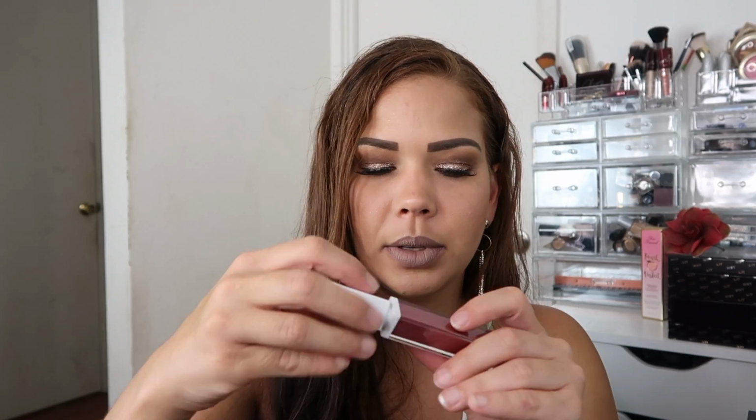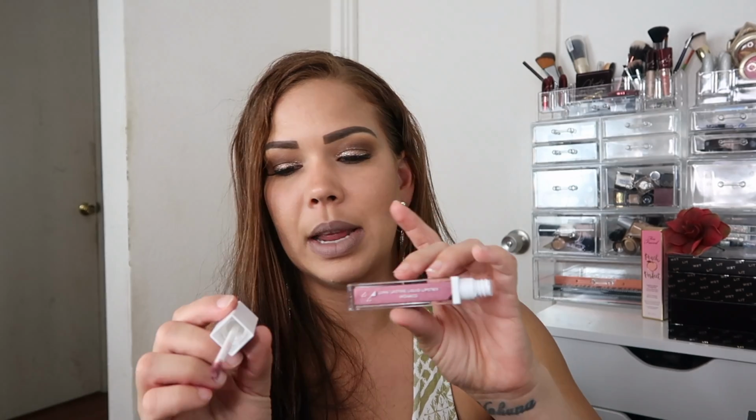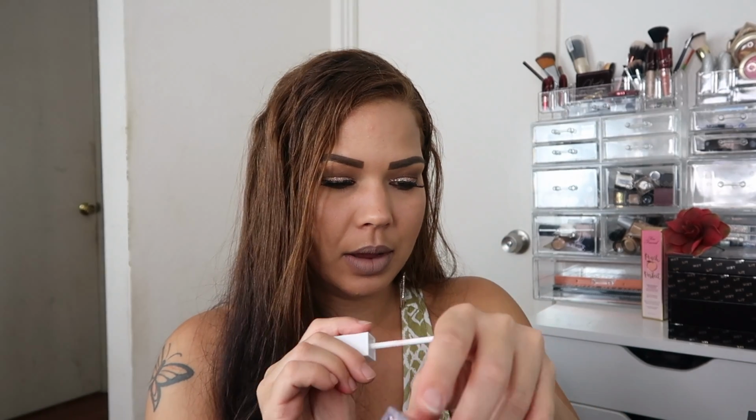I got lipstick from Ofra. I want to try this brand so badly, and I just haven't been persuaded to buy stuff from them. So this is a long-lasting liquid lipstick, and I believe this color is Monaco, because I don't see a name anywhere else. And just put that down there. Oh, and this is a really, it's like a dusty rose color almost.